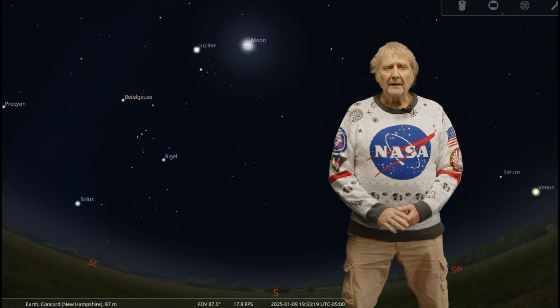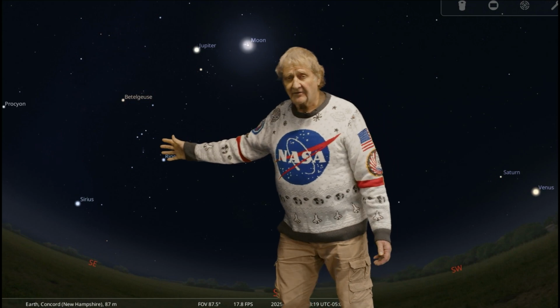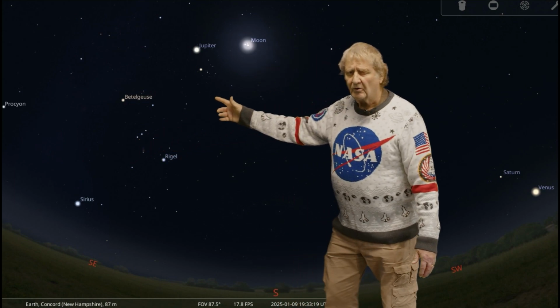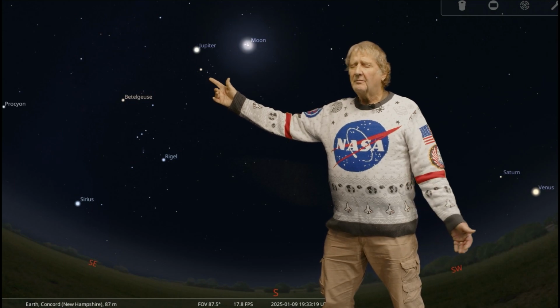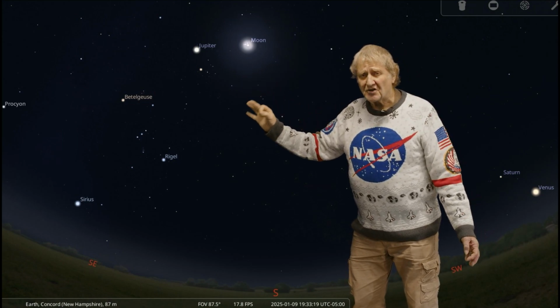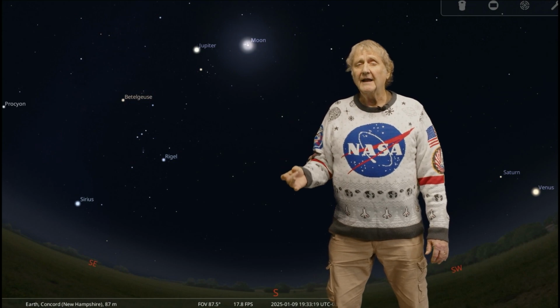This next slide shows you where we find the Pleiades. We're looking up and we can see the constellation of Orion, of course, very easy to find in the sky, and this is Orion's belt. If you take Orion's belt and move upwards, you come to Aldebaran, which is the eye of the bull. But I don't need to tell you where the moon is. The moon is right there. This particular shot is 7:30, January 9th.